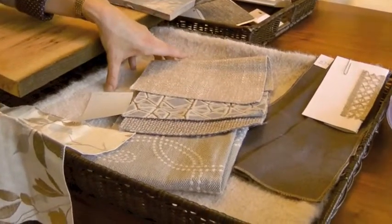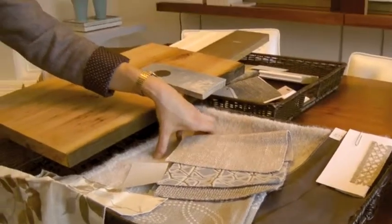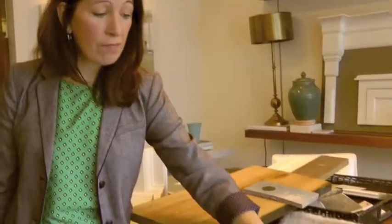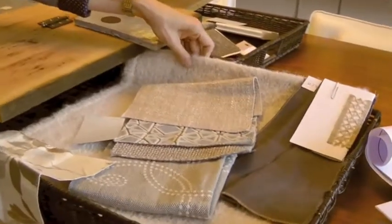We always start with an area rug. It's great if you're doing this on your own to start with an area rug first, especially if you're choosing an area rug that has a lot of pattern or interest in it. So start with that high patterned piece in your room. In this case, we didn't have a pattern, but we fell in love with this, again, natural fiber wool rug.